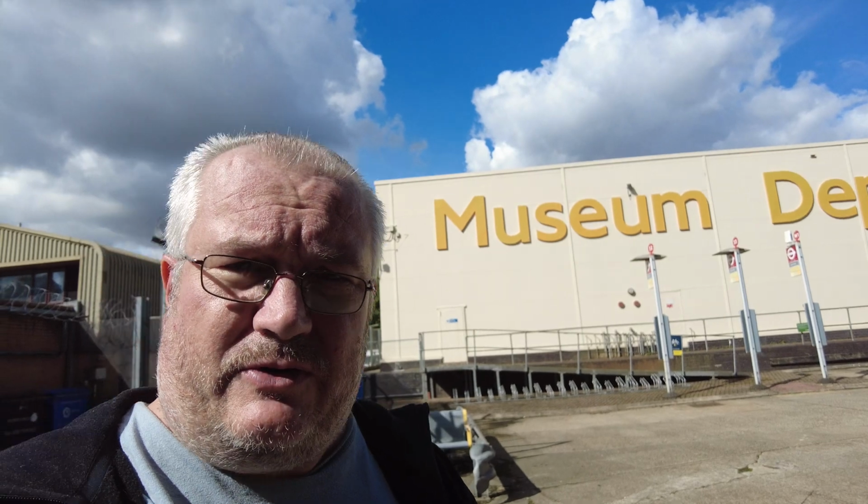I highly recommend it. When I went to Covent Garden, great museum, but it is sort of aimed at families, so there's a lot of coffee shops and play areas and things. And this, for me, there's so much stuff in here, so much memorabilia from London Transport. Absolutely amazing place, and well worth a visit. So if you do get a chance, please do so.